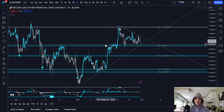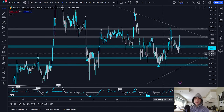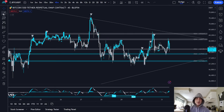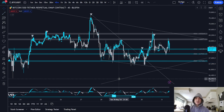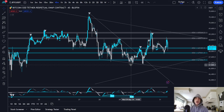Now, another reason I took the scalp long yesterday, for those that maybe want to replicate my thesis behind this trade. Obviously, I posted this in the Pro Discord as well, but I saw we also had this falling wedge pattern. Now, I'm not a fan of pattern trading, but I do like this pattern in particular, because it shows you that selling pressure is dying off.